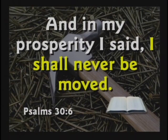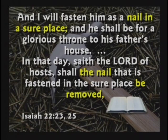The Lord says in Isaiah, I will fasten him as a nail in a sure place. He shall be a glorious throne to his father's house. In that day, says the Lord of hosts, shall the nail that is fastened in a sure place be removed. I thought I was doing the right thing. Lord, I'm trying to do what's right. Yeah, you did fine, son. I'm not mad at you. I'm just moving you. And sometimes that's what happens.